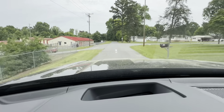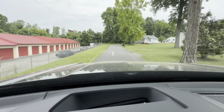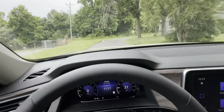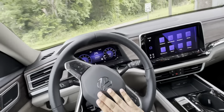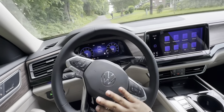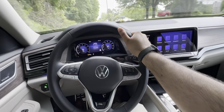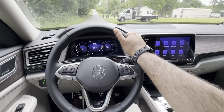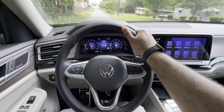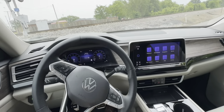Display right here will tell you the speed limit and your speed. The engine sounds really good. Gives a good throttle.